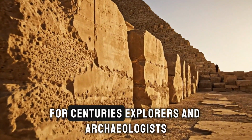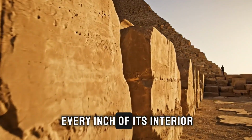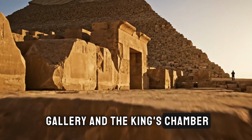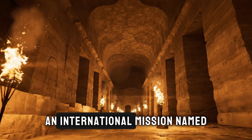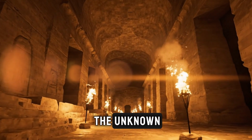For centuries, explorers and archaeologists believed they had mapped every inch of its interior, from the narrow descending passage to the majestic Grand Gallery and the King's Chamber. We thought the book on the Great Pyramid was closed. We were wrong. In 2015, an international mission named ScanPyramids began a journey into the unknown.